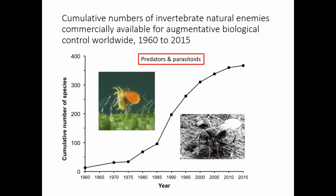And so that's augmentation biocontrol. It's also important for things like organic control, and there are a lot of reasons that people prefer this if it works. This is a graph that shows you the number of predators and parasitoids, invertebrate natural enemies, that are commercially available. In order to do augmentation biocontrol, there has to be an industry that's producing the natural enemies. And look, there is.